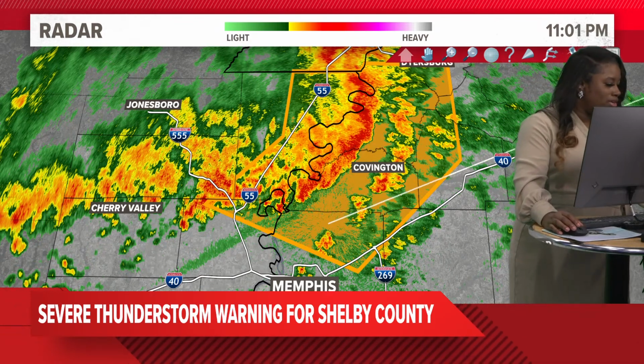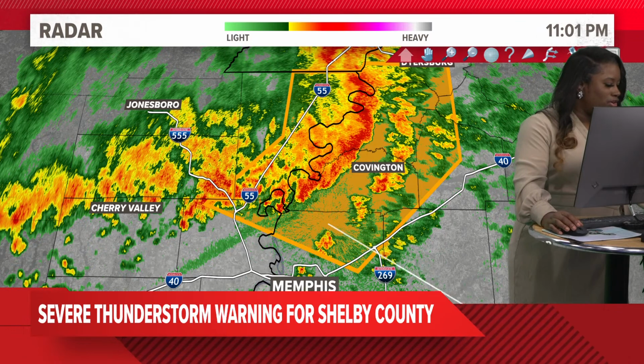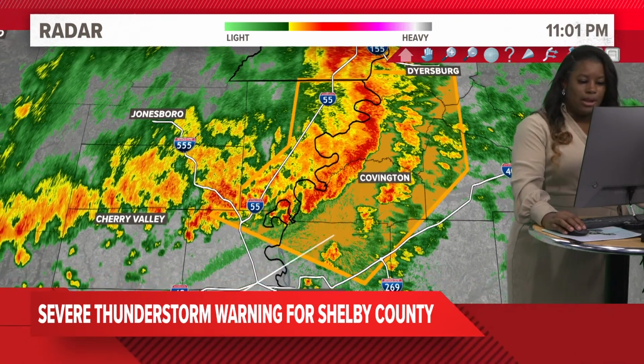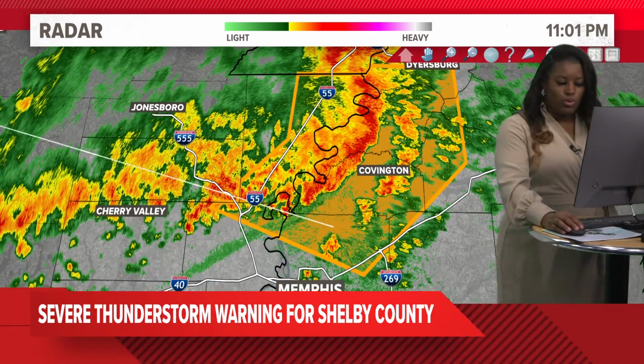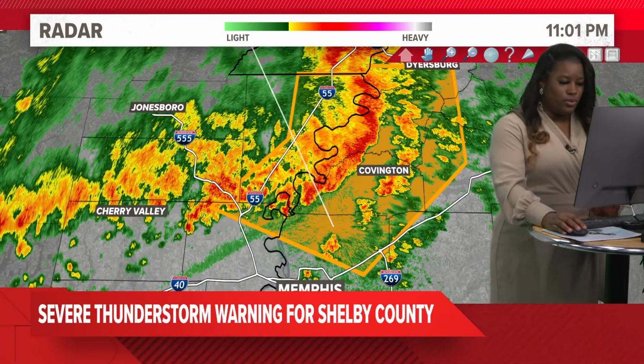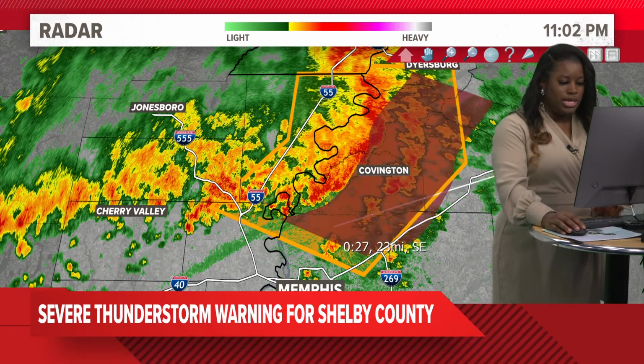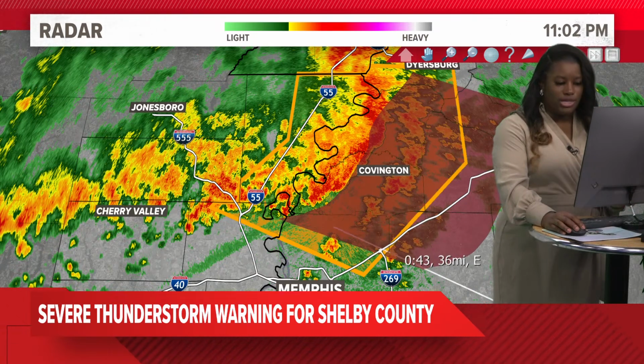So as of right now, there is a special weather statement, but this is for Dyer County, and that is in northern Tennessee. But as of right now, you all are not part of this real immediate threat for the severe weather. I'm going to draw another storm track on this storm here so that we all can keep a storm track on there. We like to have them here at ABC 24.